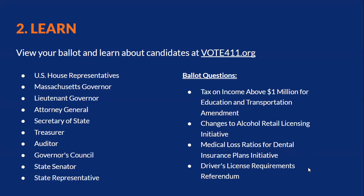You can learn more about the ballot questions and the candidates at vote411.org. This website will ask you to enter your address, and then all the positions up for election, as well as the ballot questions and the candidates, will be put on your screen, and you can compare them and see what you would like to vote for.